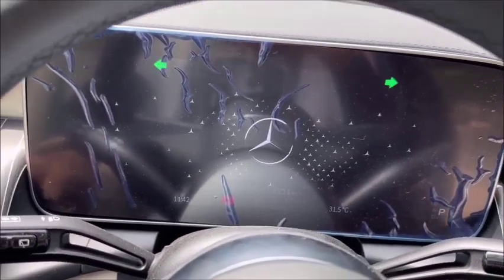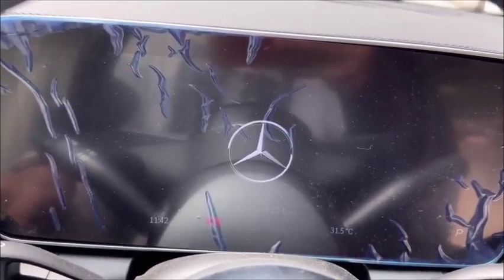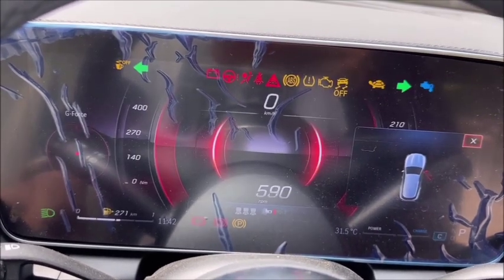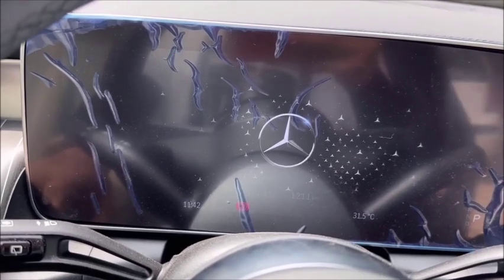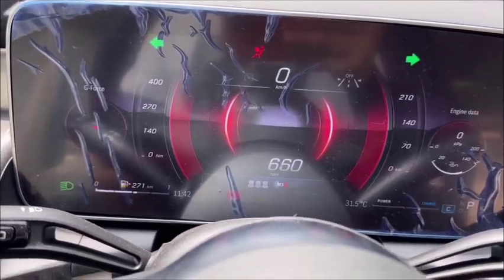Braking. The GLC is equipped with disc brakes at the front and rear. The performance is strong and the car comes to a halt without any drama. Under hard braking too, the car doesn't lose its composure. Mercedes has equipped the GLC with active brake assist.